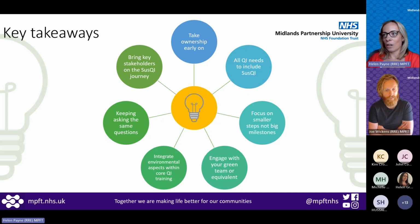And bring key stakeholders on the SUS-QI journey, because obviously if you leave them behind, it's going to be hard to try and drag them along later on. So pick them up and bring them on your journey with you from the beginning.